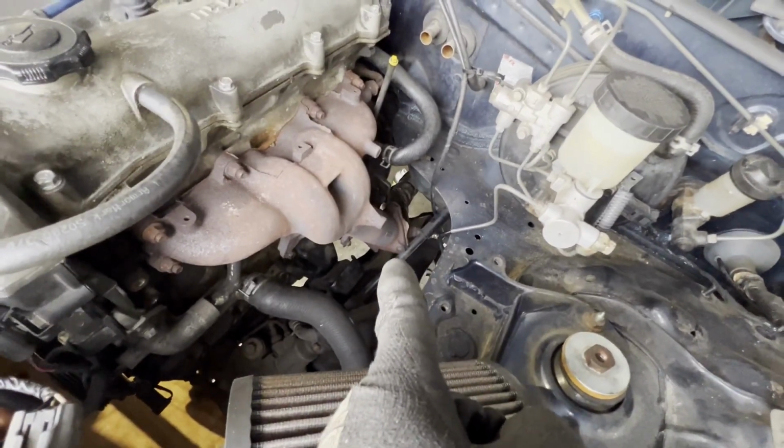Sorry, I had a bug on me. It's getting super hot when driving, and that's because our headers come out right down there. So you can kind of see it from here.